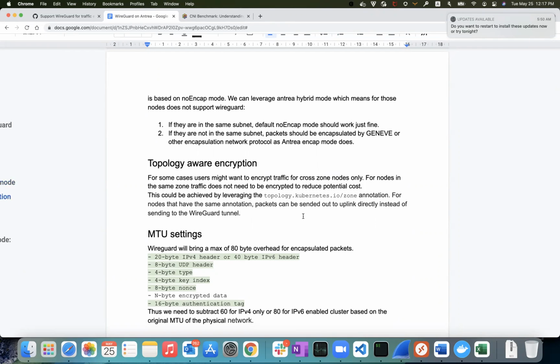So Xu, in this case, you are saying we still do no encap or we'll go hybrid mode? I mean, for nodes in the same zone? I think they are all based on no encap mode.